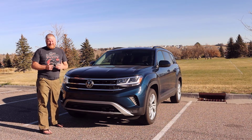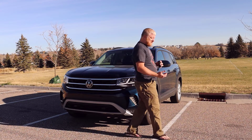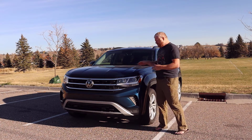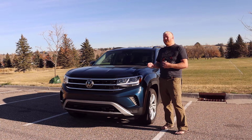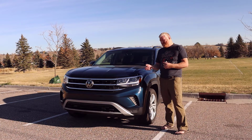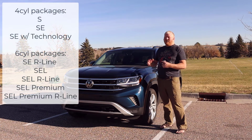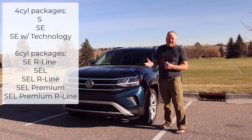Now, to get that upgrade is a little bit confusing. There are like, I don't know, 4 or 5, 6, something like that packages for the Atlas, and you can only get V6 in certain ones of those. So to kind of break that down, let me remember the names: the SE with Technology, or SEL, the first 3 packages, the first 3 trim levels, they have this 4-cylinder. After that, I believe it's 3 more, those have the V6. So what I'll do is I'll just put it on the screen what the packages are, because off the top of my head, I'm never going to remember these package names.